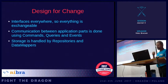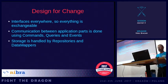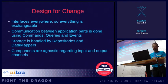Yeah, the storage is handled by repositories and data mappers. Repositories make it easy to query data. And data mappers make it easy to connect to any data source, be it a web service, be it a database, be it a drunken monkey on the keyboard. No problem. Technically it's the same.